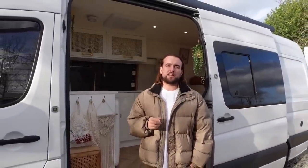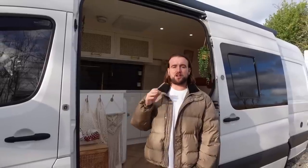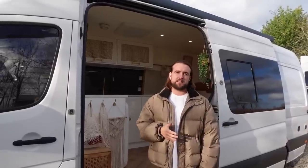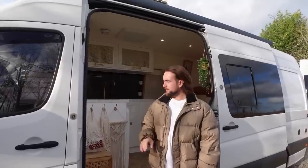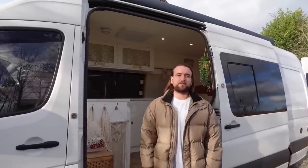So we've already done two big trips in this van. In 2021 we did roughly 10 weeks and we drove all the way to the south of Italy, and then this year we spent another 10 weeks and we drove in total 4,000 miles. We went all the way down to Greece, through Croatia, Montenegro, Albania, and we got the ferry back over to Italy and drove all the way back to England through Italy and France. And touch wood, nothing went wrong. So we're really, really happy with that.